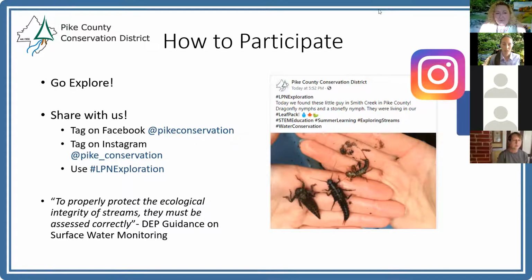And Devin, yes, oh, sorry. Go ahead. I was going to say, before you change the slide, I want you to stay on this slide for a minute. And then there we just have a really great quote from DEP, which is: to properly protect the ecological integrity of streams, you must assess them correctly, which is what we are trying to share with everyone, how we can explore and assess our stream quality. All right, Rachel.